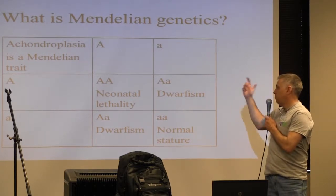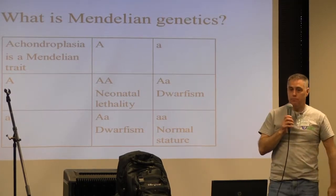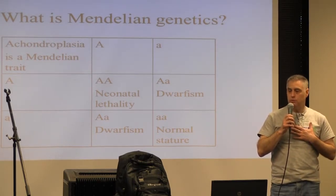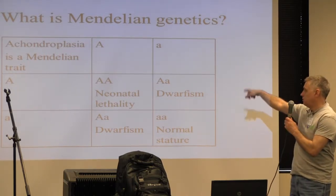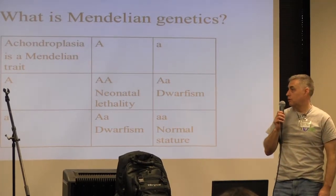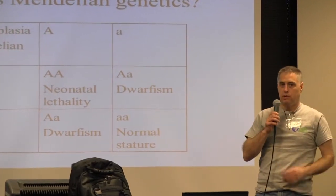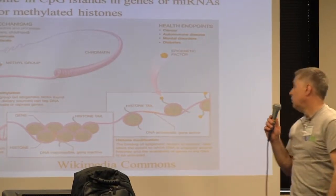If you have big A, mom and dad both give the big A, that's actually a lethal condition. There's so little growth that the chest cavity, the chest volume, is too small to support respiration. And if they each give the little a, two dwarfs can actually have a normal stature child. Happens quite often. In fact, it happens 1/4 of the time, right? Or out of a live birth, the surviving births, 1/3 of the time. So that's Mendelian genetics. What's epigenetics?